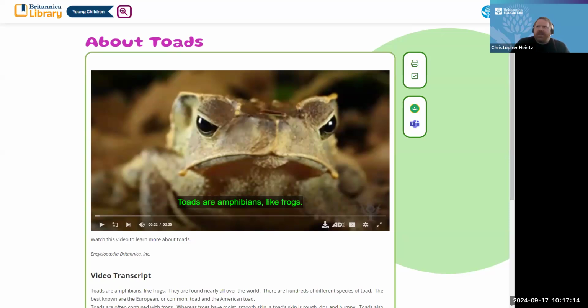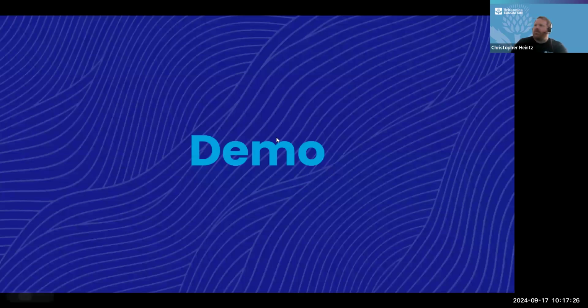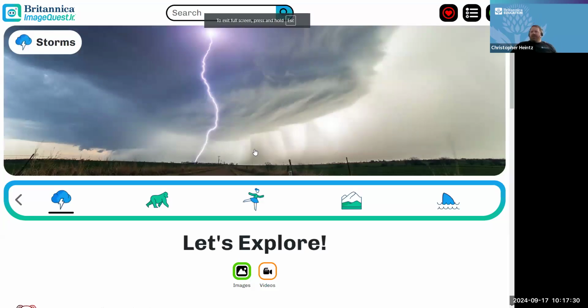So we are going to shift gears from early elementary and young children, and we are going to go into our Britannica ImageQuest Jr content. So bear with me, again, switching browsers here. And so we'll go into ImageQuest Jr.